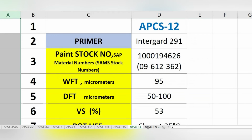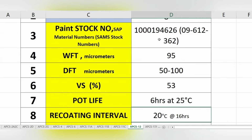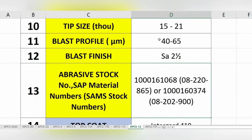APCS 12. Type of coating: non-skid epoxy coating system for floors and decks. Typical use: non-skid surface on interior and exterior floors and walkways. Maximum service temperature 150 degrees Celsius. Primer coat Interguard 291. WFT, DFT. Volume solid 53%. Pot life 6 hours at 25 degrees Celsius. Recoating interval. Fluid pressure greater than or equal to 2200 psi. Tip size. Blast profile 40 to 65.